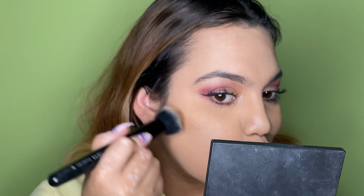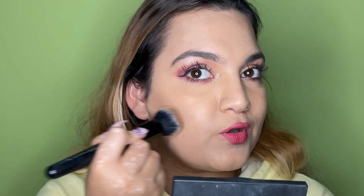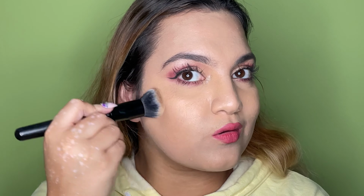Okay. Like you can clearly see where I've been chiseled. Who is she? She has cheekbones. You know what? It's incredible what contouring does. A little bit and just buffing it in. This is a really nice shade. And a little goes a long way.